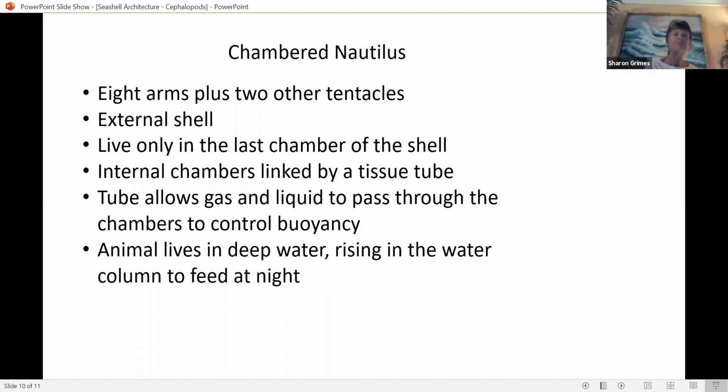I have one that has been sliced. You can see how each chamber is sealed off, and there is a siphon hole that runs through here that has a tissue tube, and the animal can fill it with either air or liquid to move up and down in the water column. It controls buoyancy, and it rises up and down in the water column to feed at night.